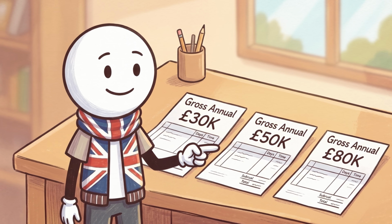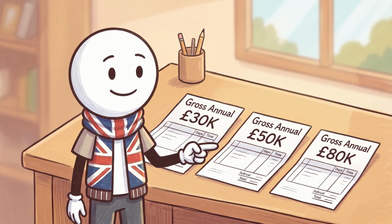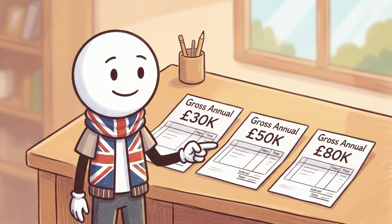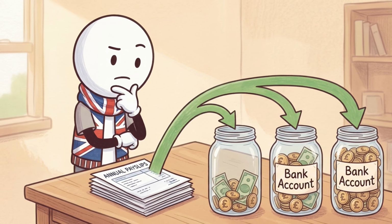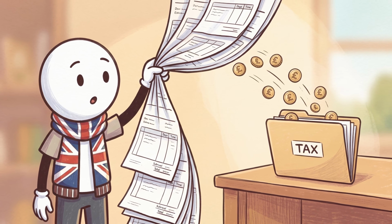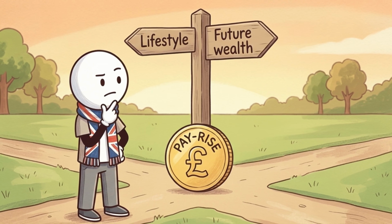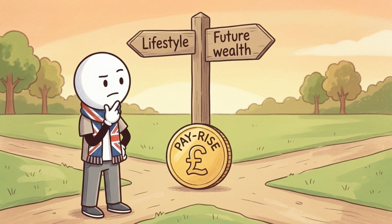Today, I'm putting £30,000, £50,000, and £80,000 through the same UK payslip. What actually hits your bank account every month? What disappears before you ever see it? And what is the one pay rise decision that decides whether earning more actually makes you wealthier?